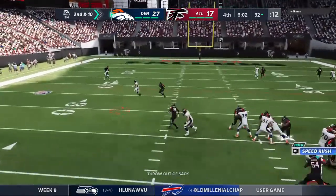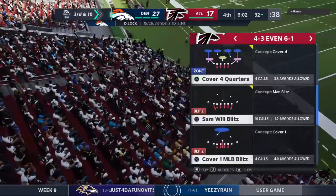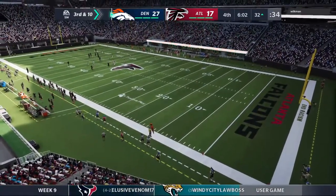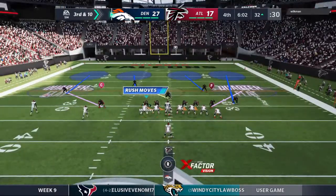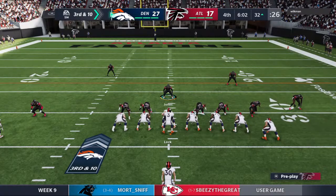They look to throw. It's Locke. And this is going to be incomplete. He was trying to get it to K.J. Hamler, the rookie. And it's 3rd down. I think he's a little trigger happy right there, and it turned into an ill-advised throw into their zone. Well, we know he has confidence. He'll throw it any place, anytime, anywhere. That time it fell incomplete.